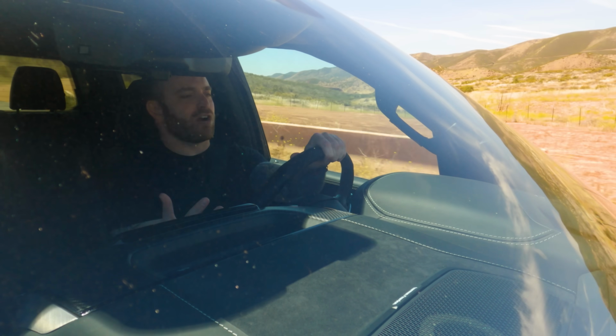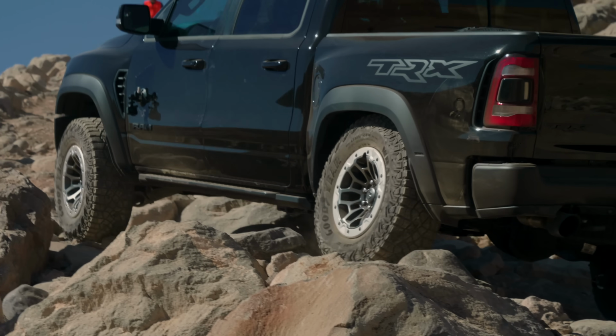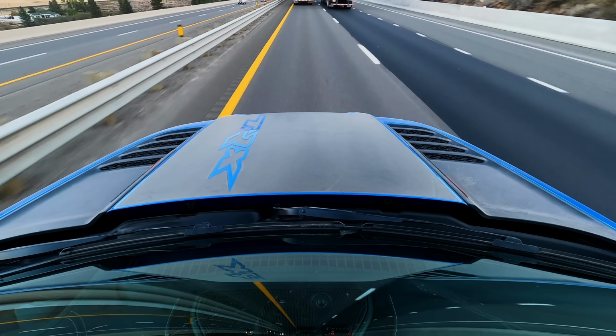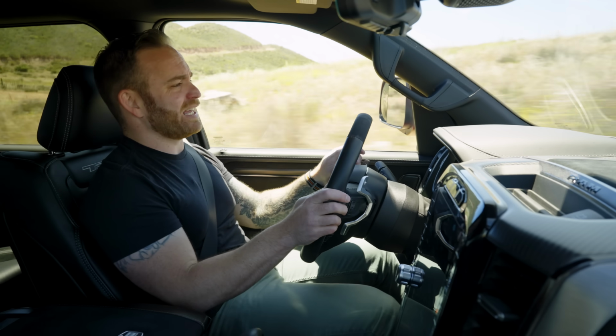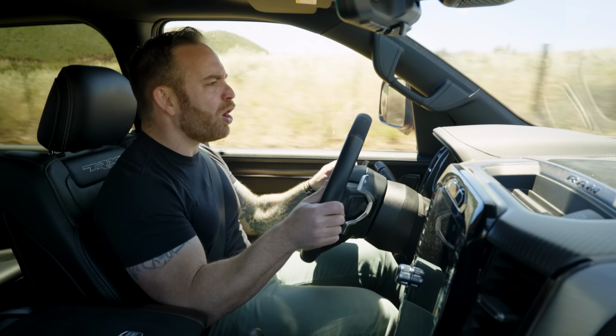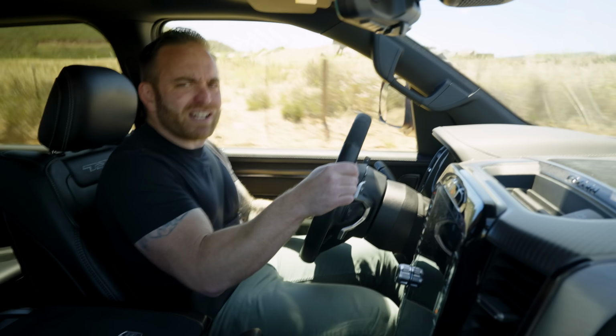I love the TRX. On our first drive of it, I was totally impressed with it, and I still am. It holds up. But in daily driving, it's awful. The fuel economy is garbage. Being on the highway, you feel like you're constantly gonna hit people. You can't park it anywhere, but it's so much fun off-road. Like the sound of the supercharger, come on. I'm so conflicted.